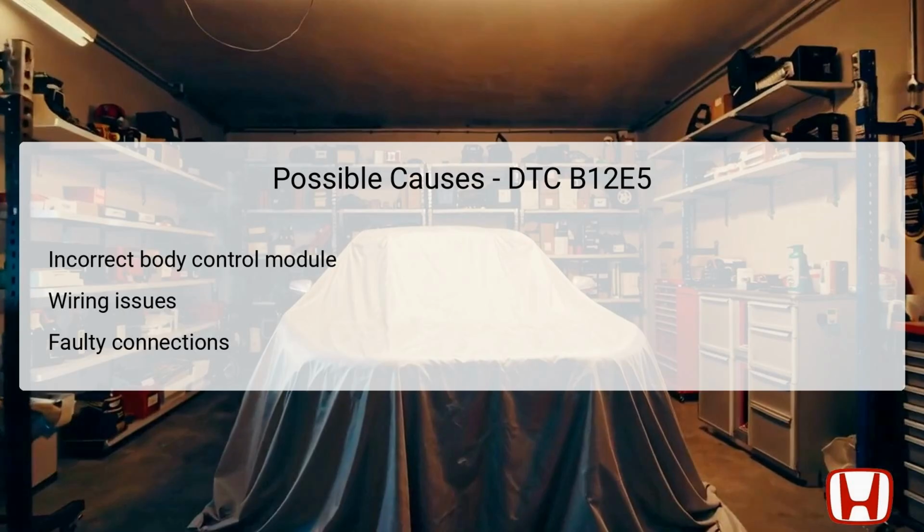Loose or corroded connectors can fail to establish proper communication between the body control module and the electric steering lock system. Cumulatively, these issues highlight the need for meticulous inspection of both the body control module and all interconnected wiring and connectors to ensure optimal functionality. Identifying the specific cause is pivotal for effectively resolving the DTC and restoring proper vehicle operation.